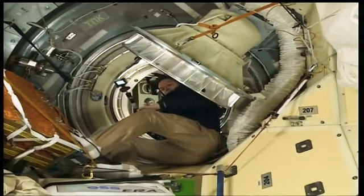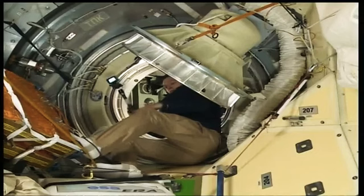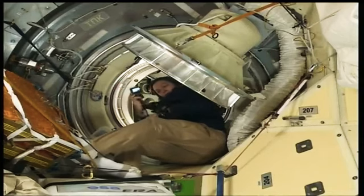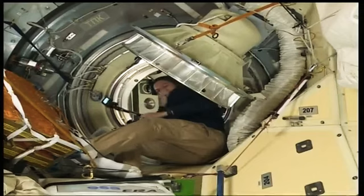And now this view inside the Prashal module of the International Space Station. You're looking at Russian cosmonaut, I believe that's Konstantin Borisov, who is along with Oleg Kononenko and Nikolai Chub, who will be part of Expedition 70 at the time of undocking that is scheduled just over 3.5 hours from now.